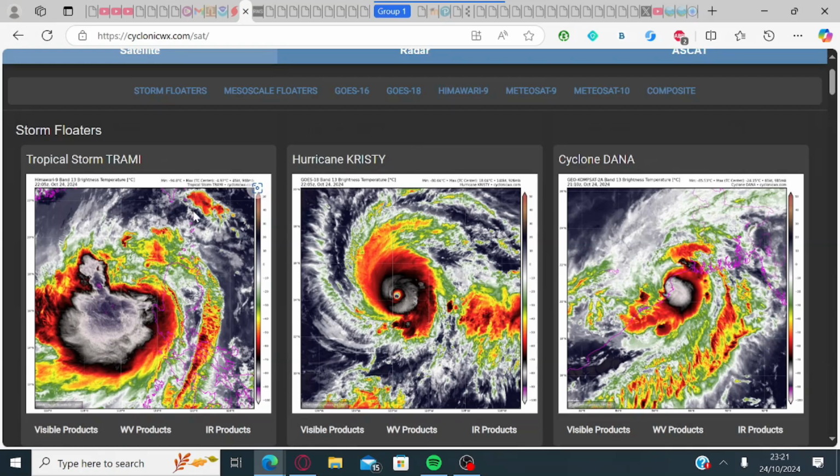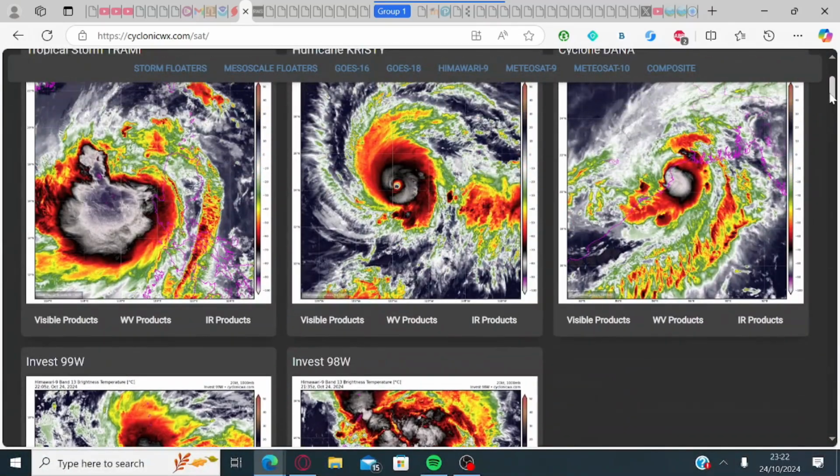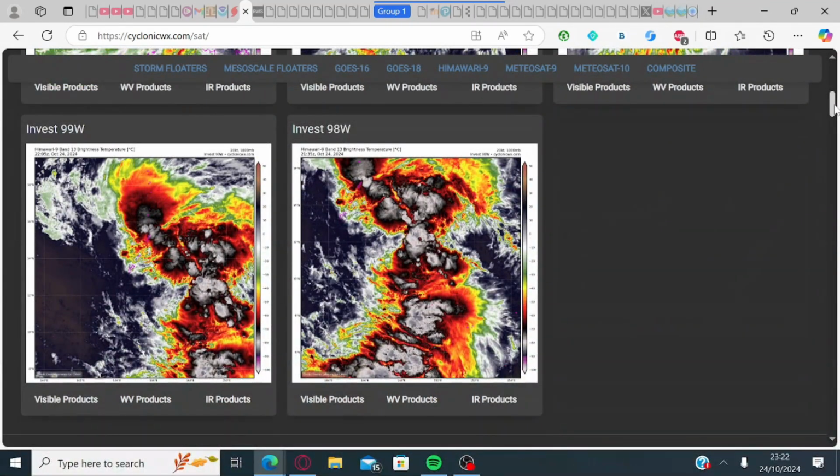So Tropical Storm Trami, my analysis has this around 60 miles per hour, or should I say 50 knots. And this system is definitely something that could intensify into a typhoon. Cyclone Dana is about to make landfall near Paradeep in India, and this is a cyclone that could be around 70 knots, 80 miles per hour, as it has likely strengthened between the period when they gave the last update and now. And we have Invest 99 or 98W.